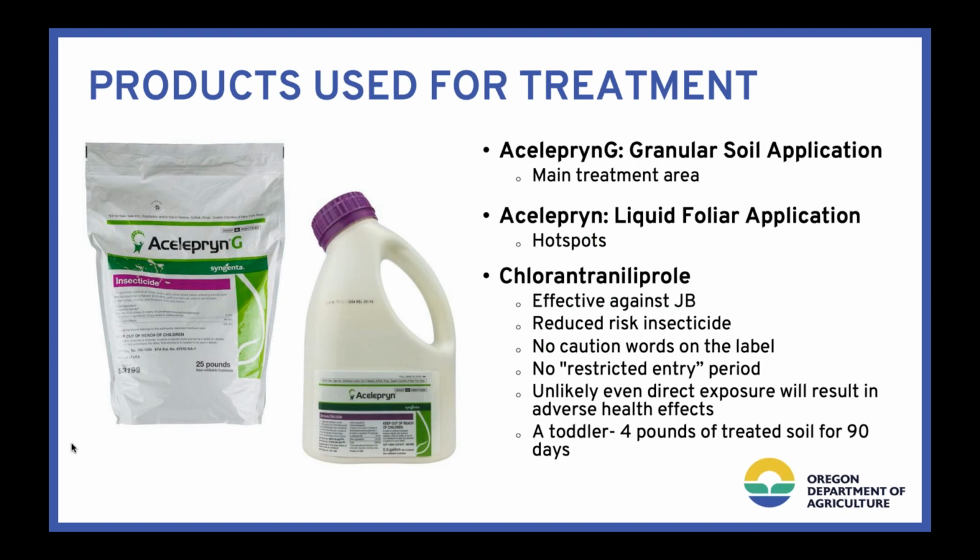The soil application targets the larva that's in the soil, and then the liquid application targets adults that are actively feeding on foliage. The active ingredient in both of these products is called chlorantraniliprole. These products were specifically chosen because they're highly effective against Japanese beetles. They're considered a reduced risk insecticide, meaning it's extremely low risk for people, kids, pets, and other wildlife, including pollinators. There are no caution words on the label.